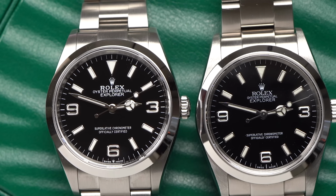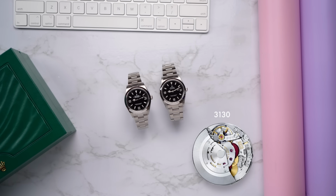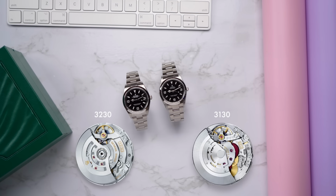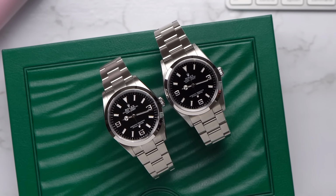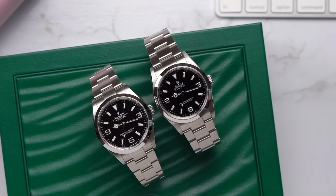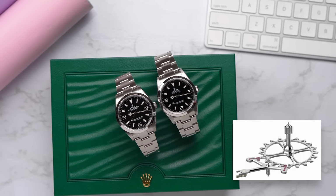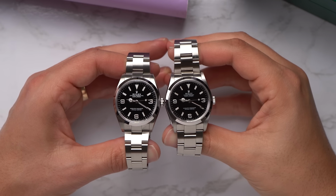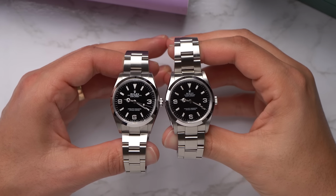Let's start with something we can't actually look at right now, the movement. Inside the older watch is the Rolex 3130 movement. Inside the newer watch is the 3230 movement. Both are great. Rolex has been making outstanding movements for a very long time. But the 3230 is definitely an upgrade. It has better shock protection and a longer power reserve thanks to the Chronergy escapement that was debuted in 2017. Most owners probably won't notice the difference between these movements, but the newer one is better, it just is.